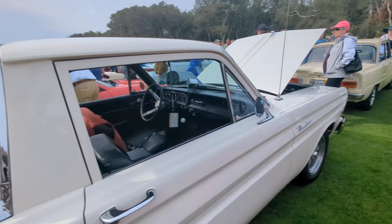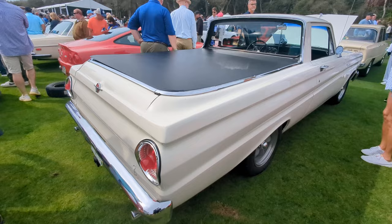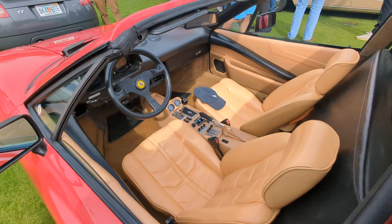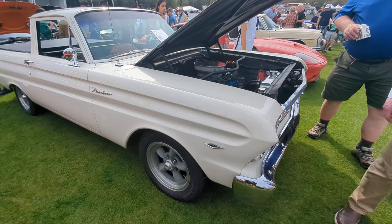This one is cool, Ranchero. One of my more popular videos recently, I just recorded a Dodge Charger Ute. Did a full driving review on that one, and it's amazing. Wow. This rear three-quarter angle on this car is amazing, with this beautiful Pininfarina styling, the H-gate. Want to know what it's like to drive it? Search Driving Ivan Ferrari 308. Full driving review. I really want to review one of these, too. Love the Ranchero.